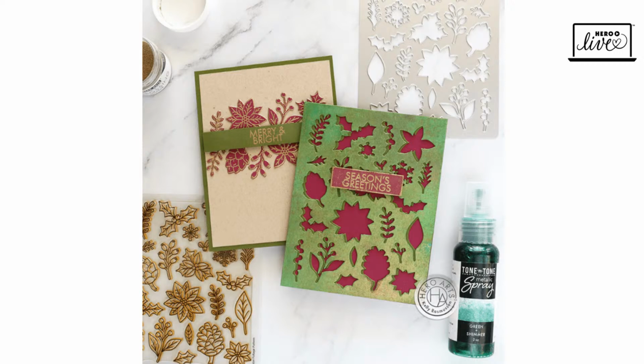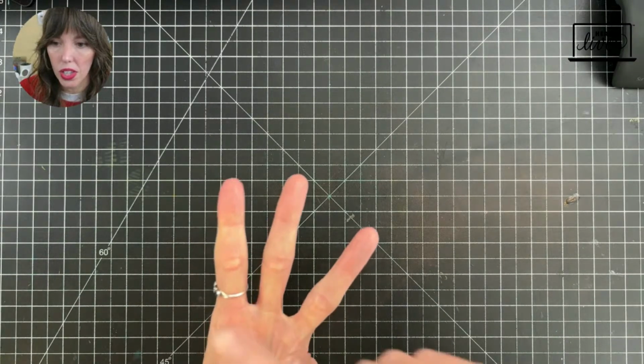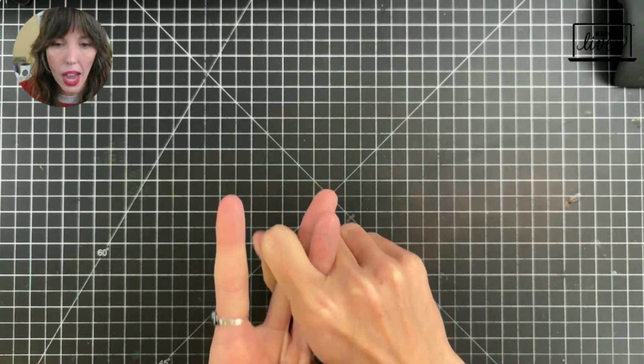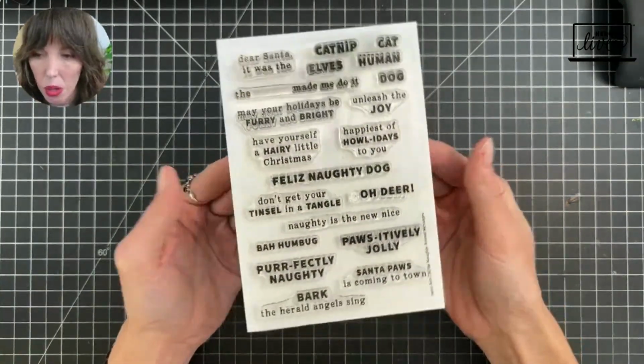Okay, let's pop back over to, let's see. Here we go. All right. So now we're going to move on to another extra. There were 6 in this release. So we've done 3 so far: the Presents Tower and the 2 products for the winter foliage pattern. The next one we're going to show you is another clear stamp set. This one pairs really well with the Naughty Kitties, which was the clear of the month. This is the Naughty Animal Messages.